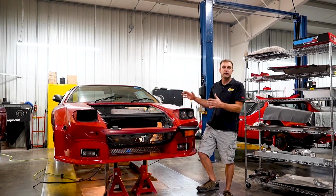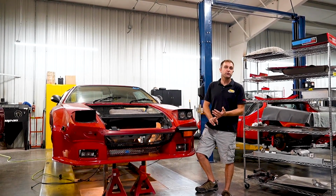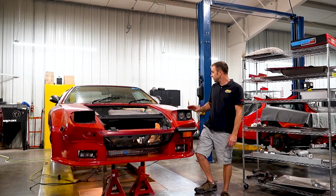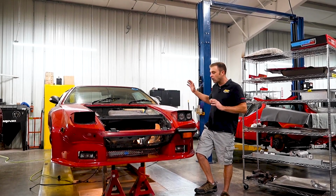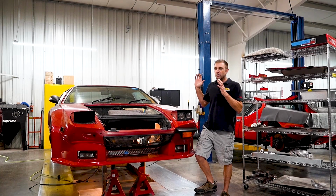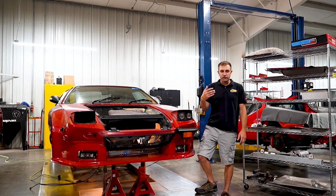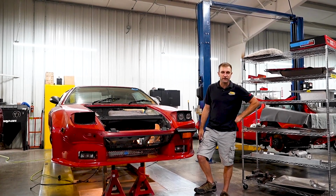So that's where it kind of starts, is in this area here in our fabrication department, to go ahead and do all the rust repair, any kind of modification to the body, whether it be drip rail moldings that are shaved, door handles shaved, do all the gapping and all the heavy fabrication work before we go down the line of doing engine mock-up and wiring and all the other fun stuff that comes along with these custom builds.